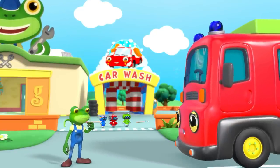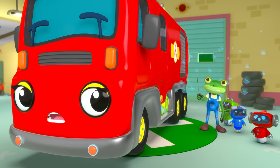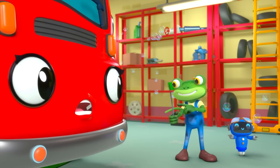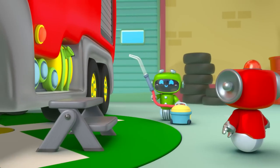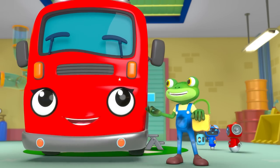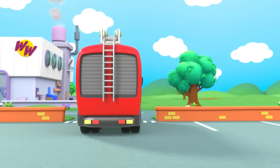Come in, Fiona. Let's have a look. That's the problem. Weasel was in such a rush to get things done that he put soap in your tank instead of oil. We fixed the problem properly. Now Fiona's running bubble free.